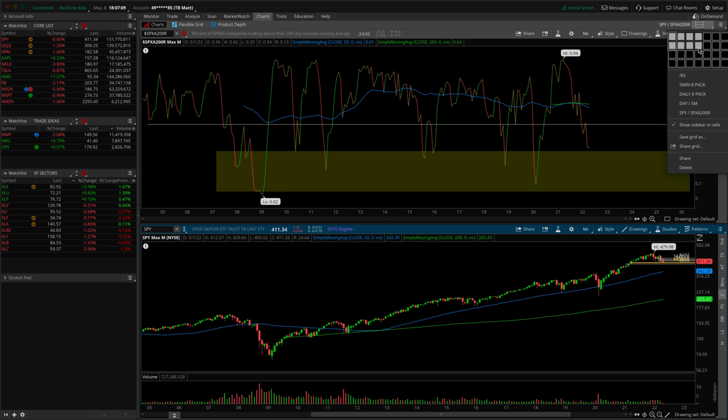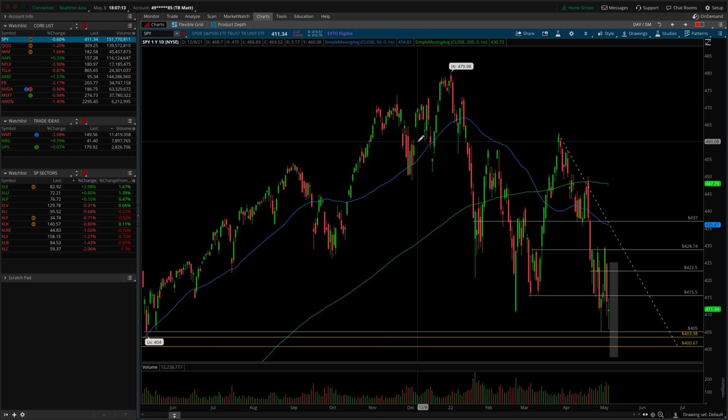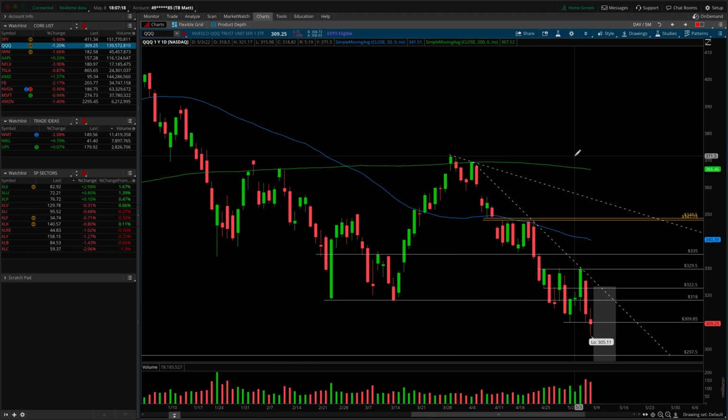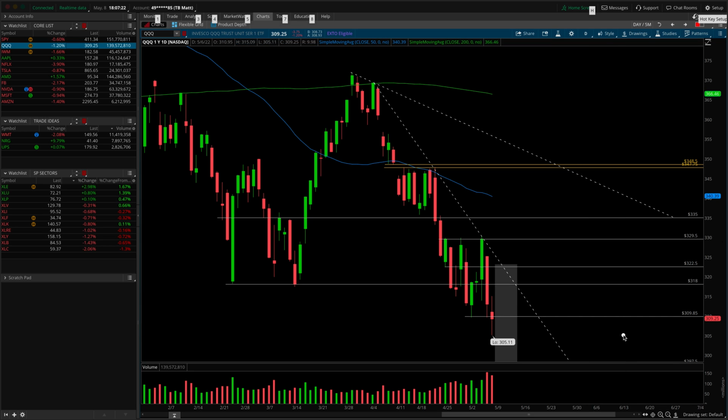Let's get back on over to our other setup here, and we'll just expand this one on the left. So we've got our daily, fantastic. Let's go on over to the Qs and round out our broad market section here. This is going to be very, very similar to the SPY itself. Notice your expected move is right here. It's at the secondary resistance trend line. It is at our intermediate resistance as well.